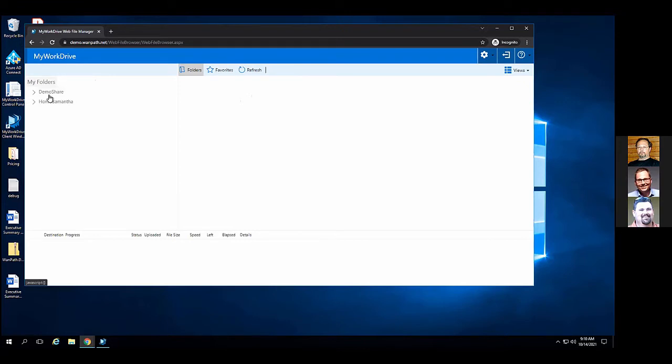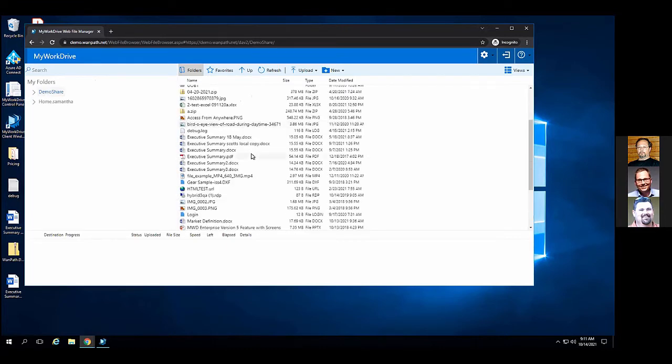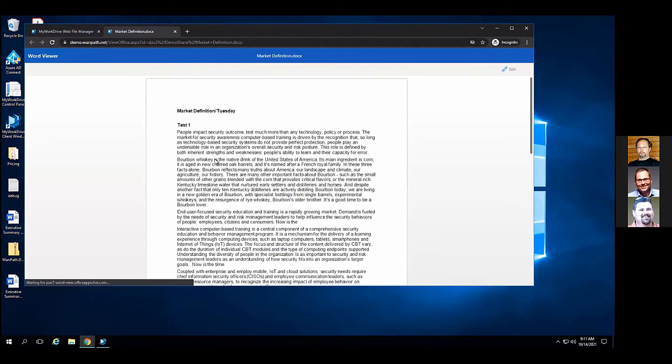This user, Samantha, has a couple of shares. Again, this is not migrated data. This is what's living on this MyWorkDrive server's file server underneath, as Rick showed in that previous slide. And if I operate with a file, in this case, I'm going to edit it. I'm going to double click it, edit it. Now this is a traditional user, no restrictions, no DLP. You can see I'm passed right over to Office 365 and I can go straight into editing.